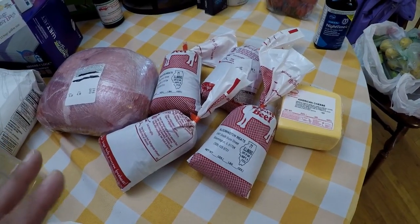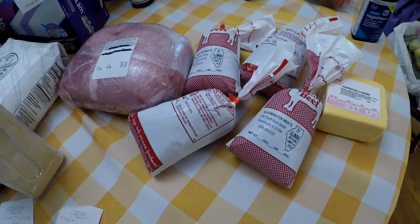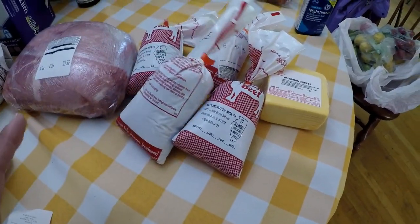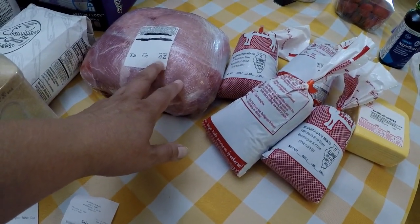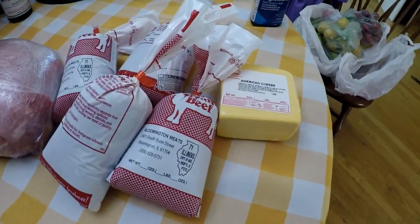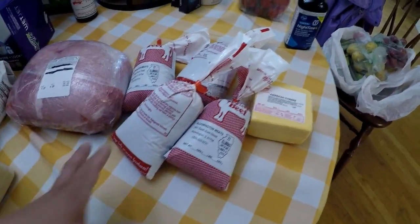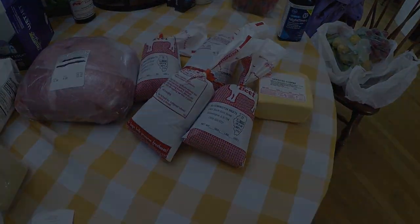All right, here's the meat I bought. I have 4 pounds of ground beef, and those were, what is it, $5 a pound, $4.99. So that's getting up there. This is 90-10%. I bought country ribs for 5 pounds for $23.22, and then cheese. Let's see, the cheese was $4.19. This is just something simple. The meat market price is pretty comparable to the Kroger price.